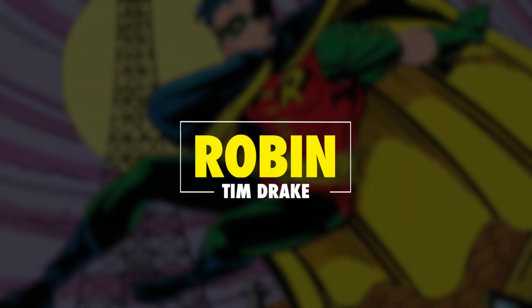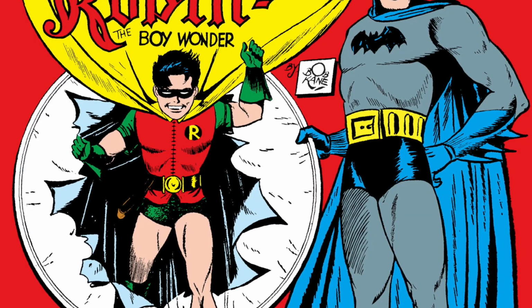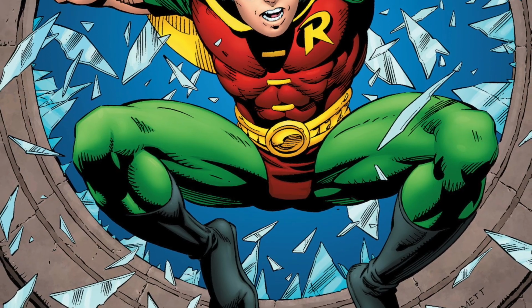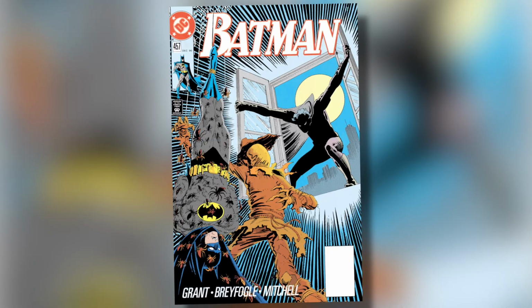Number 10, Tim Drake as Robin. The original Robin costume that remained pretty much unchanged since the Golden Age is a classic, it's iconic. But the 90s version, Tim Drake's Robin costume, is a textbook example of how to modernise a suit but keep its core DNA. First appearing in Batman issue 457, cover dated December 1990, this one just sneaks in there for qualifying as a 90s costume.